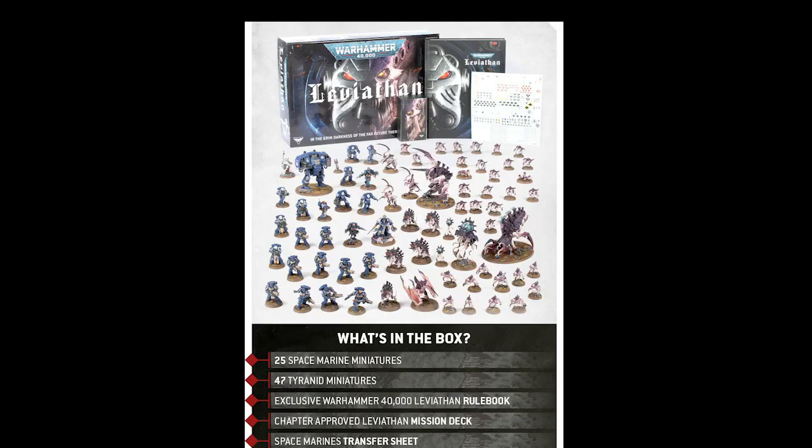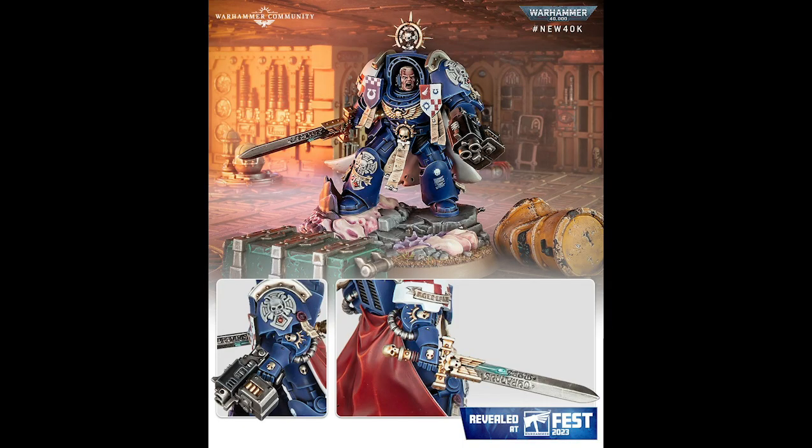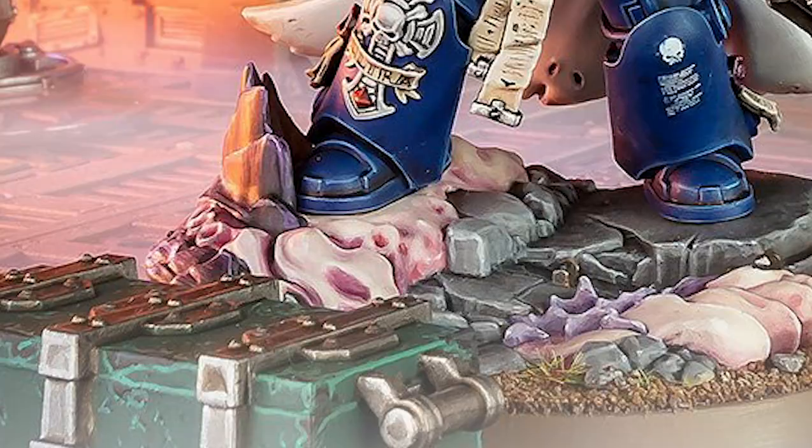Probably the biggest thing, of course, is 10th edition Leviathan. There is a lot that comes in this. You got 25 Space Marine miniatures, you got 47 Tyranid miniatures, and you got a brand new shiny rulebook, you got a mission deck, and you got transfers. Moving on to the models. Terminator looks really good. I like it. It's not necessarily on a tactical rock as it is on tactical guts.